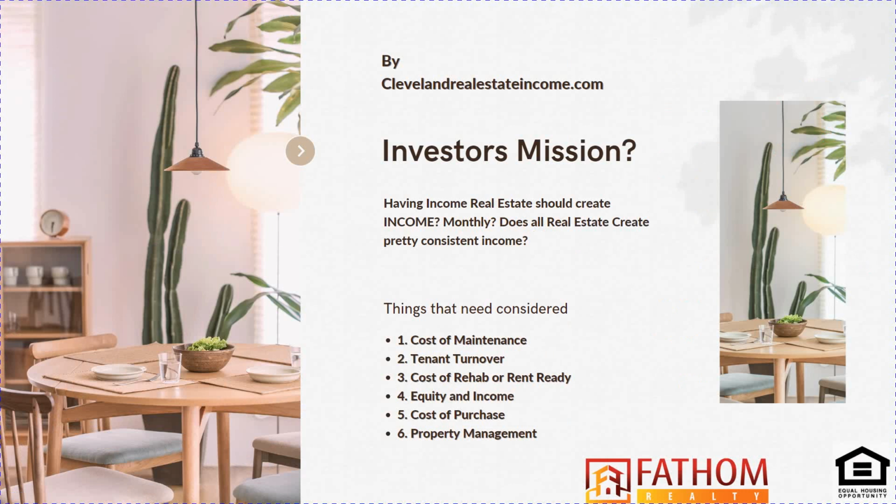The investor's mission is that real estate should create income, and it should be doing it monthly. Does all your real estate create pretty consistent income? That's another question. Things that need to be considered under the layers underneath each deal is the cost of maintenance. For example, a house has one heater, a fourplex has four heaters. What's going to be the difference in maintenance? It's going to be a lot more cost.